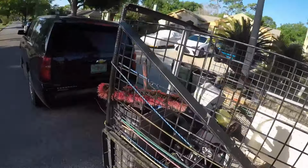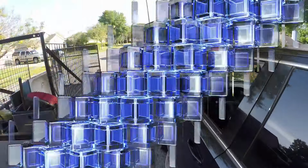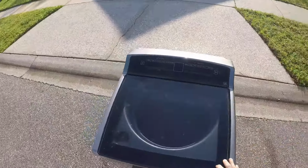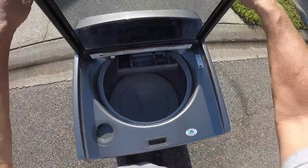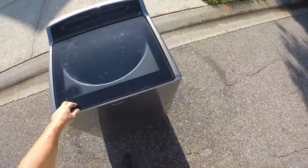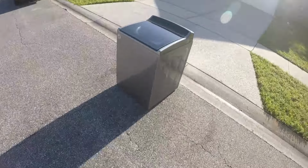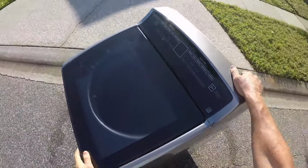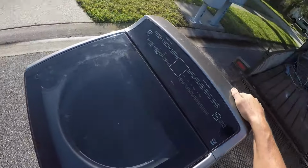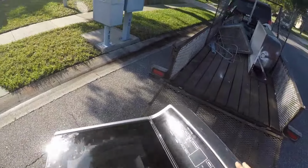That wasn't a very good toss. Ourselves a space age machine here. Look how fancy this thing is. What is this? I didn't see a brand on it. Whirlpool. She spins. My washer guy, his washer's broken, so he's gonna love that, whether he wants it or not. This thing's, oh my gosh, this is heavy like a front loader. Must have a little bit of concrete in here. Oh yeah.